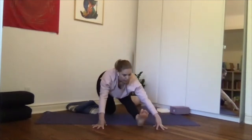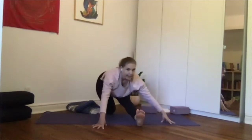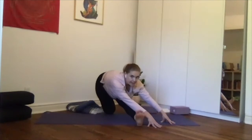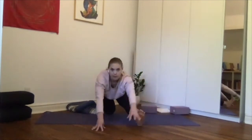Try to keep those right toes pointing up towards the ceiling. And then we're gonna walk the hands over to the right side of the ankle or the foot. Good, and keep drawing that thigh bone back into the hip socket to the best of your ability. And then we'll come forwards again.